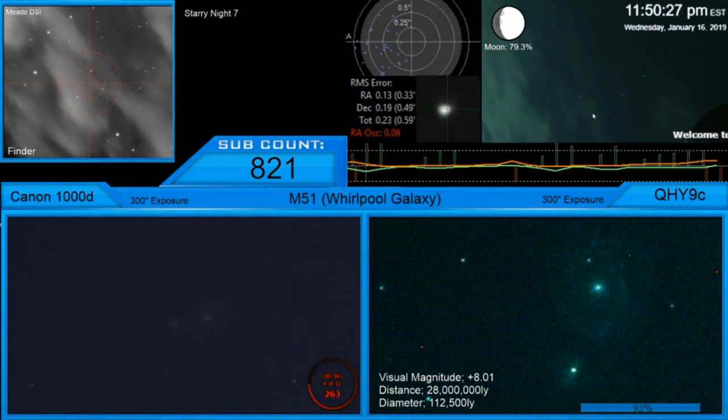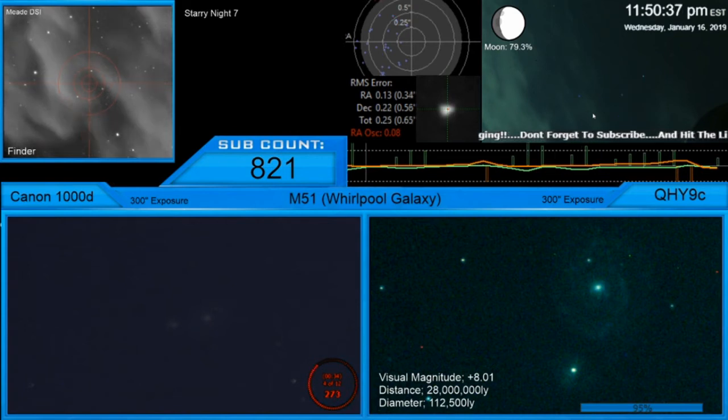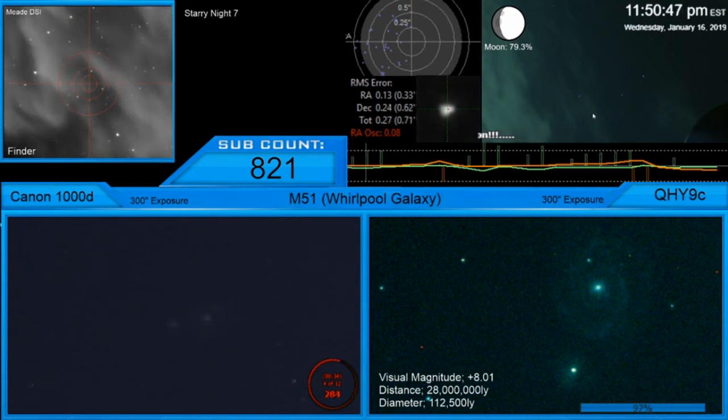So what are we working on right now? I got so distracted. We're still taking images, on the left and the right. The left one's going to be absolute garbage because it's such a wide field, and it's a Canon camera on a 60mm scope, so it's going to be really tiny. And with the moon being 80% full, not really going to get much on the left screen.